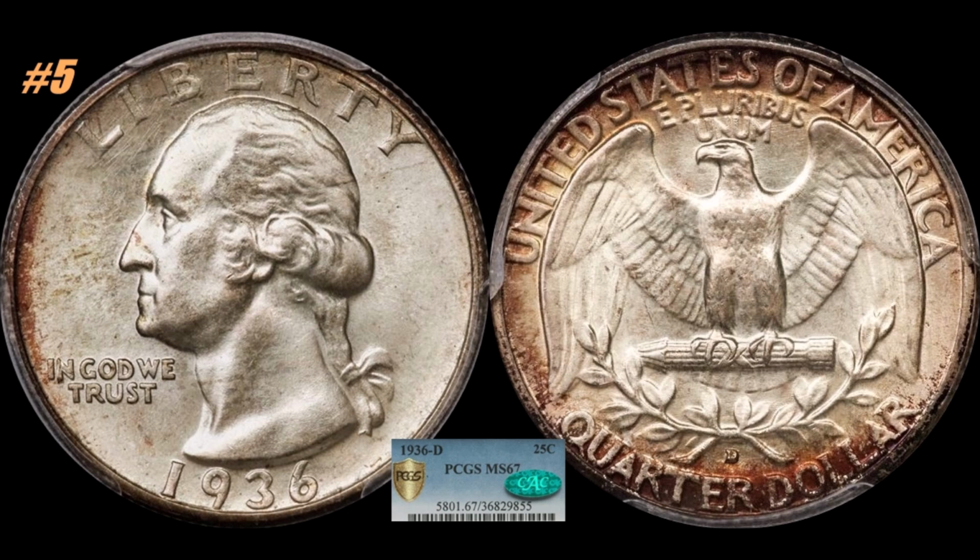So, what do we have in store for you on this top five? Well, I got the number five coin for you here. And this is actually not a top pop coin. Top pop means the finest grade that PCGS or NGC has ever graded of a specific coin. There are actually 24 of these 1936Ds. This is a Denver coin, graded in a 67. There are three that were graded finer at a 67 plus.